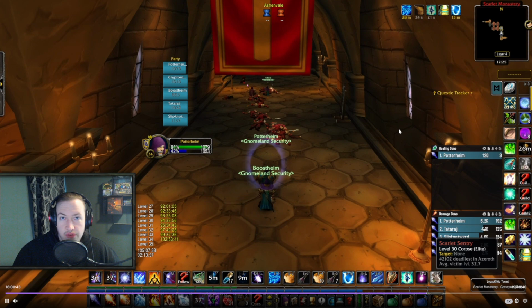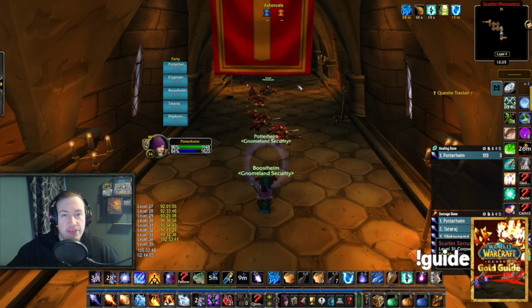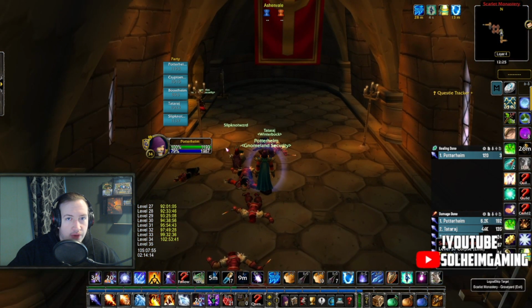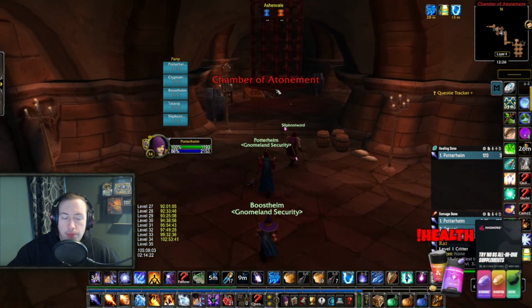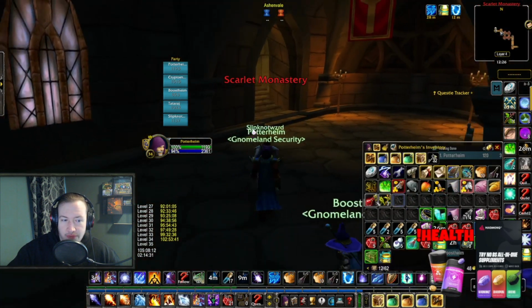So 8 stacks of the snack times 20% rested experience each, 1.6 levels of rested experience. I believe pretty much everyone can benefit from this, no matter how you level, whether you're dungeon farming, questing, farming mobs in the open world. 1.6 levels of rested experience is so massive, and will help you level way faster.